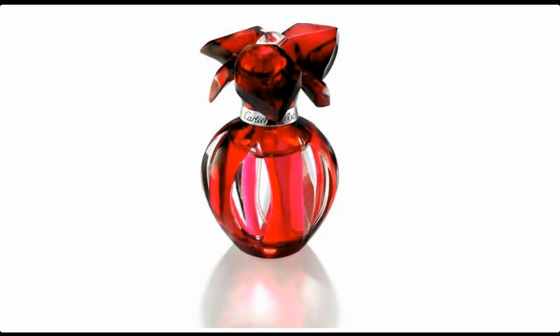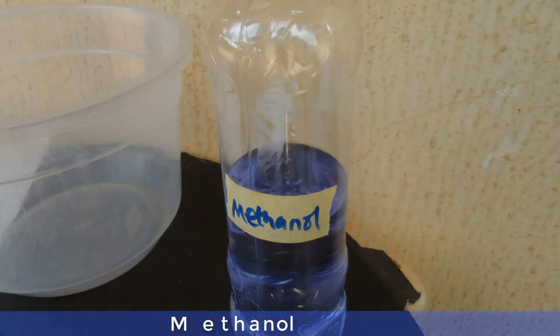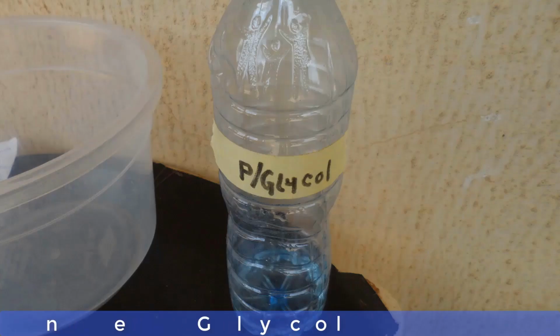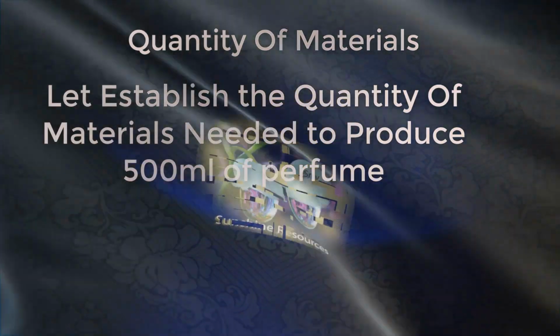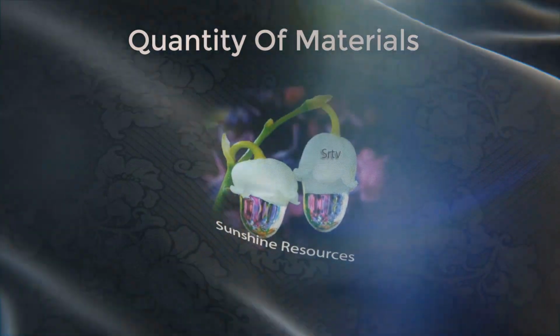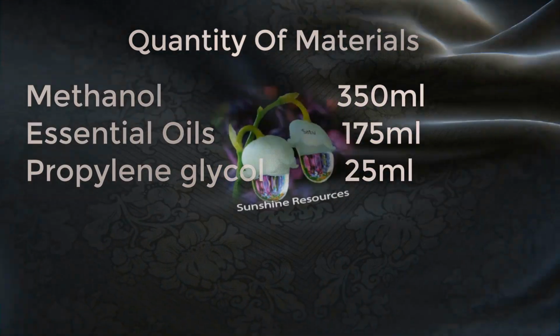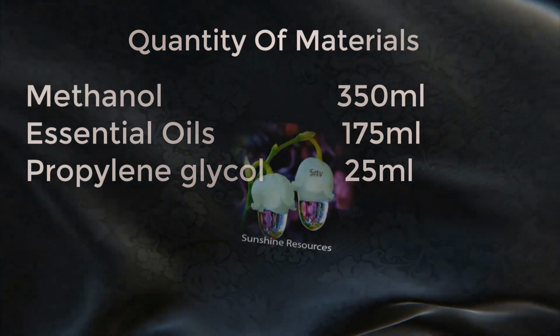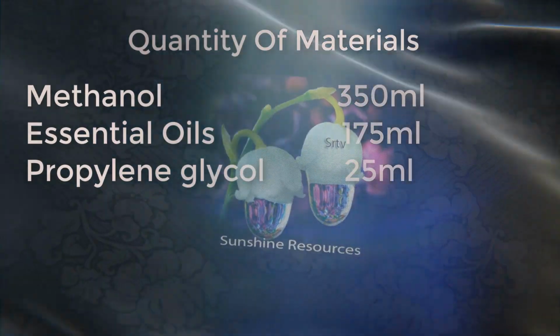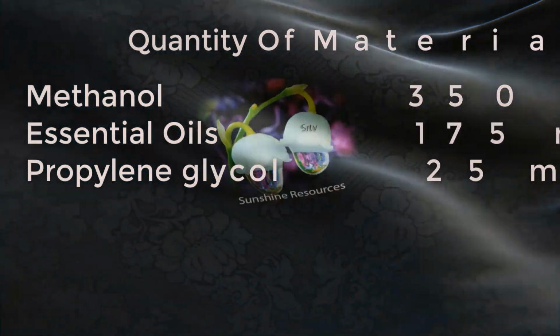Perfume with a long-lasting fragrance can be made from the following materials. These are methanol or ethanol, perfume concentrate, also known as essential oils, and propylene glycol. Now let's establish the quantity of materials needed to produce about 500 ml of long-lasting perfume. Methanol 350 ml, perfume concentrate or essential oils 175 ml, and propylene glycol 25 ml.